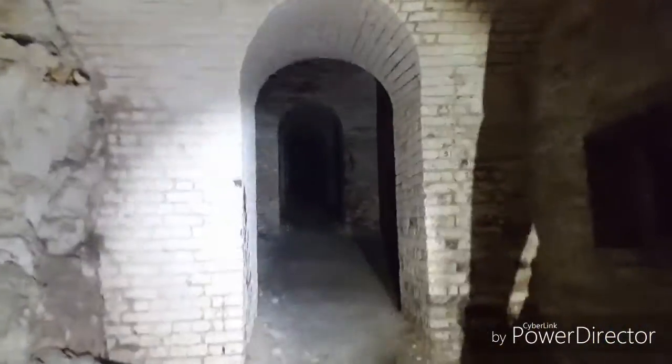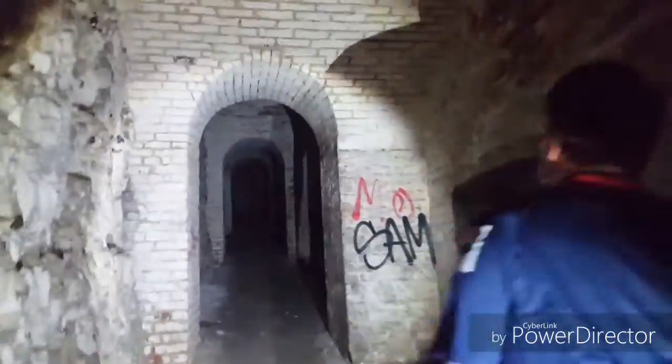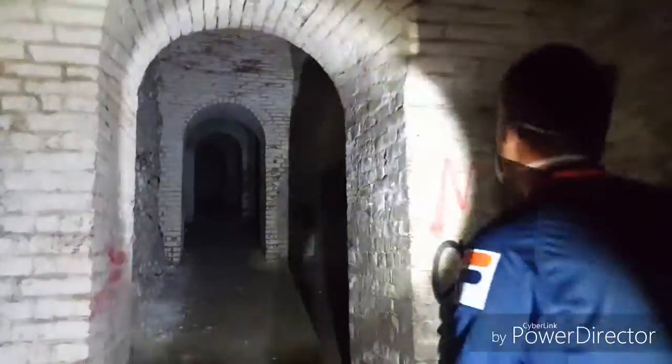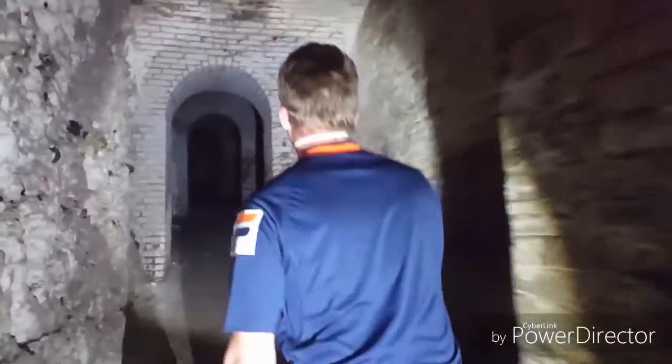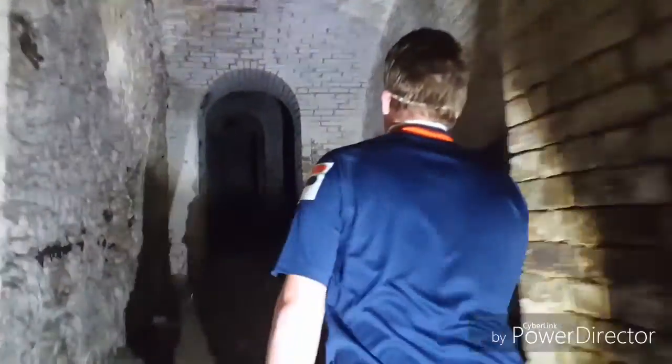Okay, so we're just making our way back up to where we entered. So is that the end of the tour? No, we're going to head the left side. There's not a lot to see on the left side, just a few other additional tunnels. And then you can go into the part I was mentioning to you earlier, but we're not going to go down that route for obvious reasons.